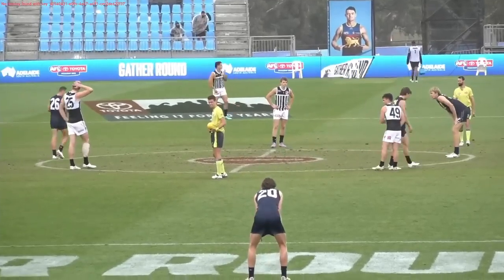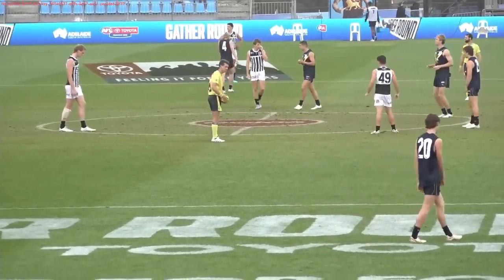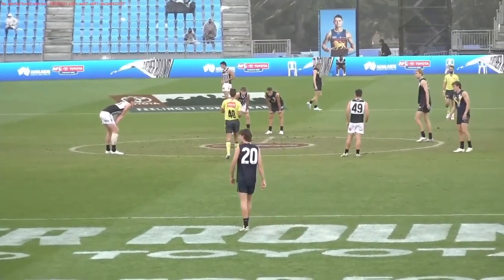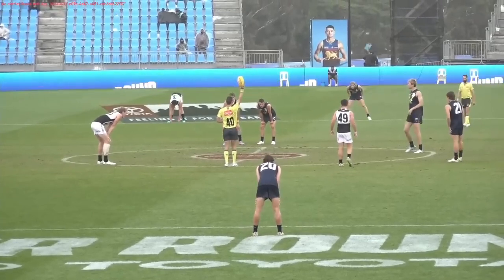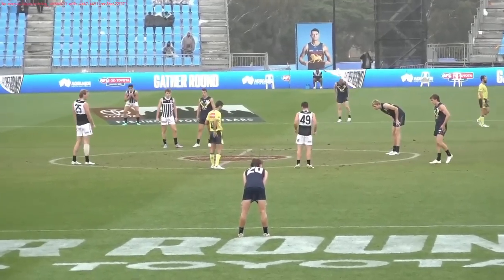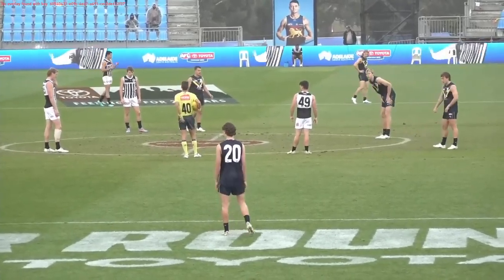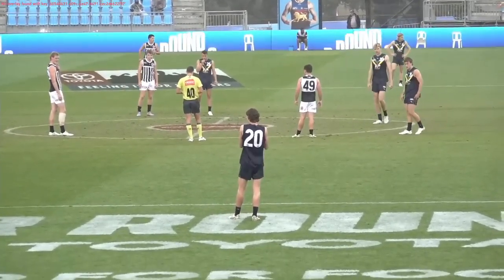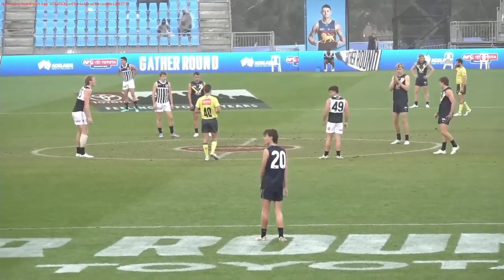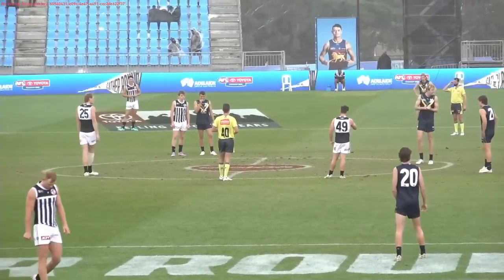Well, it's good afternoon from Mount Barker here in the Adelaide Hills as Gather Round continues across the AFL, and following what was a pretty impressive win for the Brisbane Lions over North Melbourne, we now have the AFL Academy taking on Port Adelaide, the SANFL side. Some of the best youngsters in the country will be taking the field here against a pretty strong Port Adelaide lineup. It is a bye week in the SANFL, but Port did name 13 AFL listed players, so a very good test for some of the best 17-year-olds in the country here at Mount Barker.